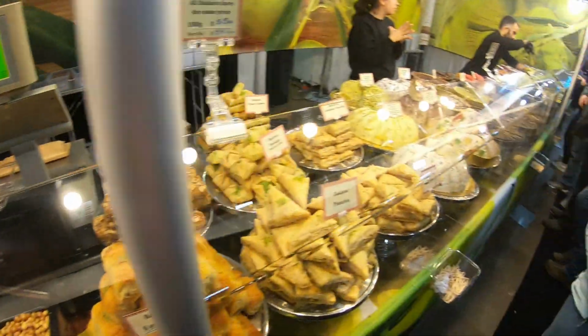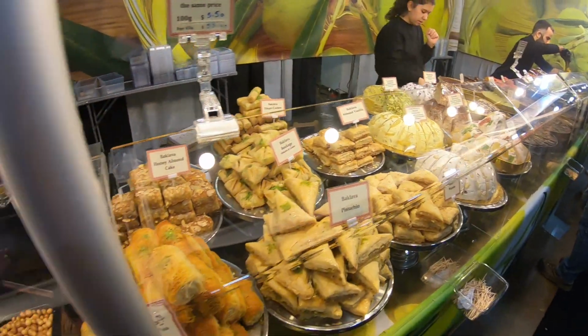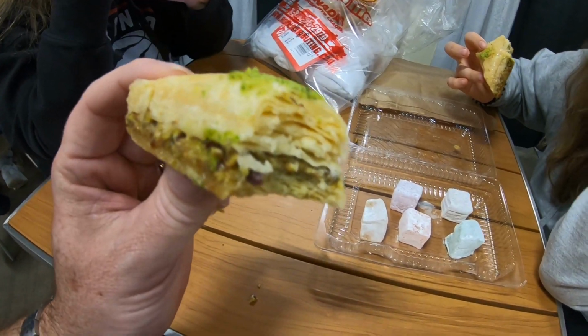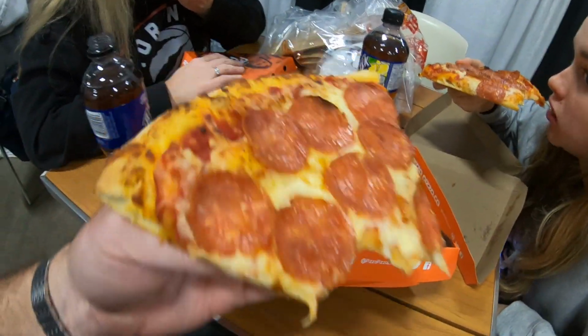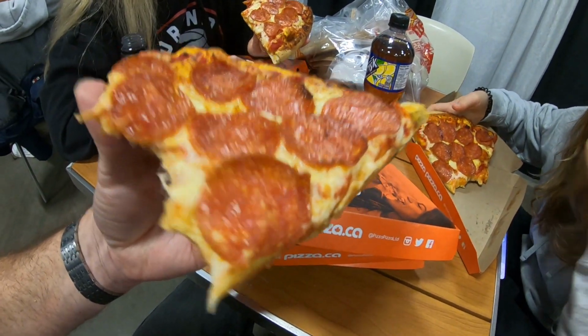The cheesecake's stuck. Have a nice day. Thank you. It's pistachio baklava and some Turkish delight. But the other stuff was just too much sugar. I should have had this first and then the other stuff. But the other stuff was like, I still need food. So we found some pizza.